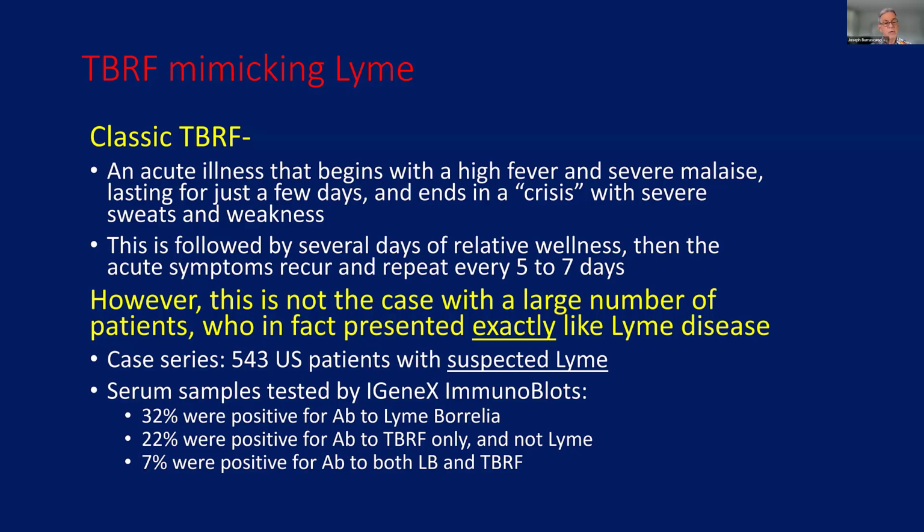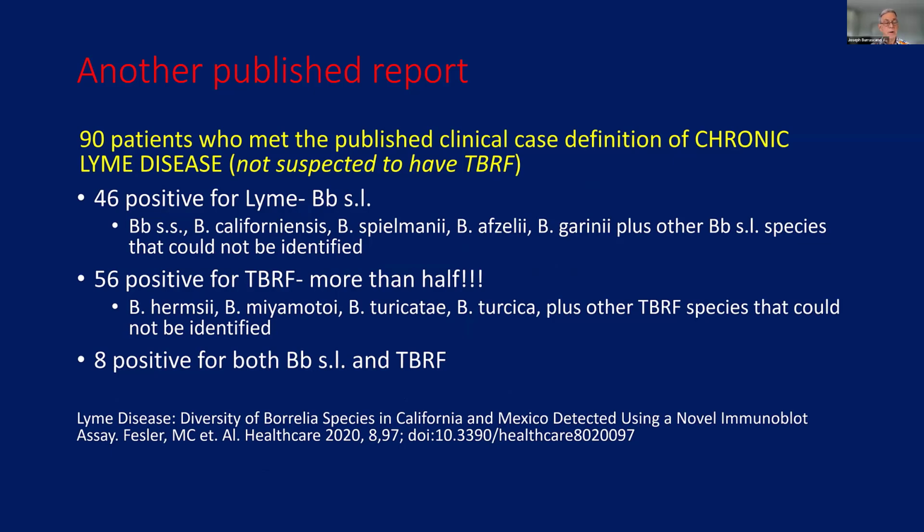So that's a huge number that would have been missed if you only tested for Lyme disease. Here's another published report. These are 90 patients who met the clinical published case definition of chronic Lyme disease and were not suspected of relapsing fever. Of those 90, 46 were positive for Lyme and a lot of different species, including Afzelii, Garinii, Spielmanii, and so forth. 56, more than half, had relapsing fever and not Lyme disease, and not just Hermsii and Miyamotoi, but some of these other ones. 8 of them actually had both, and this is published.